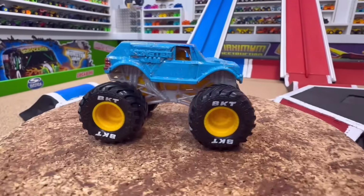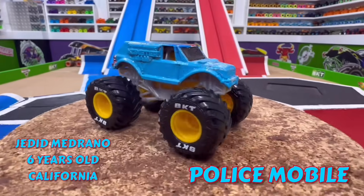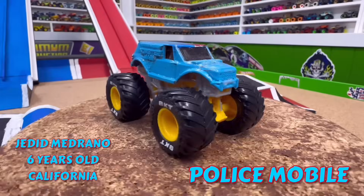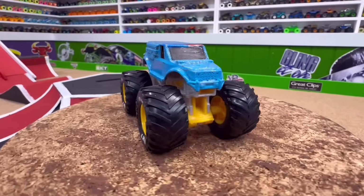This next entry was designed and painted by Jedid, who is 6 years old from California, and this is Police Mobile. This is an awesome looking truck with that blue and sparkly paint scheme, and we love the addition of the painted lights. We really think this will be a competitor to watch today because this is the same body style that won the very first ever kids tournament.